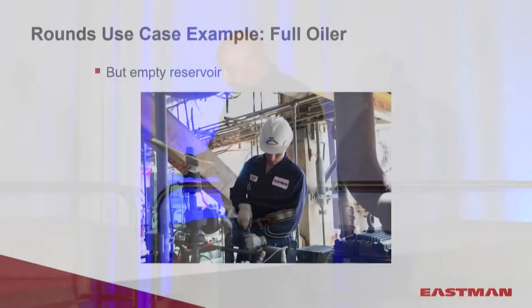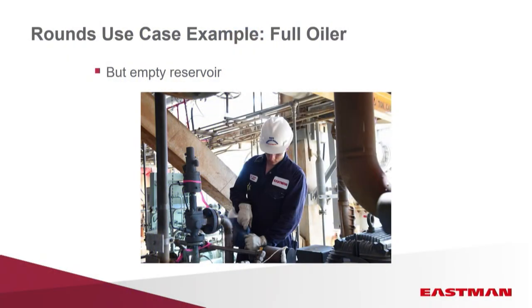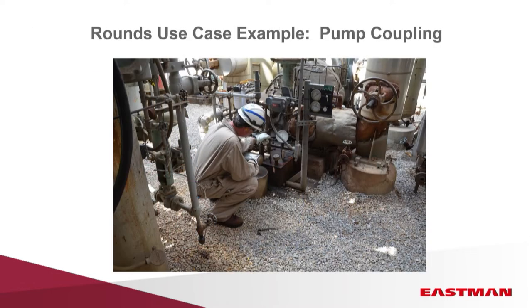So you can really see how rounds and recommendations helped. And in fact, in both of these examples, you can really see how rounds and recommendations allowed our operators to write a recommendation, find that, and get it fixed before we had a shutdown and caused a lot of other issues. And obviously saved us money and time and lost production.